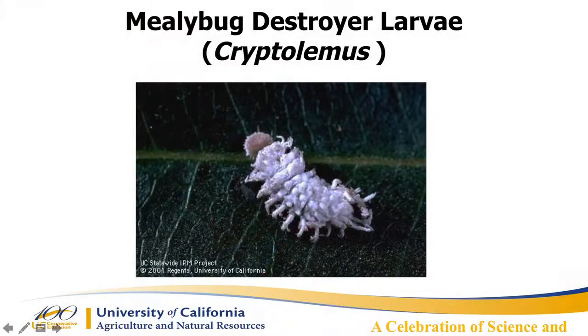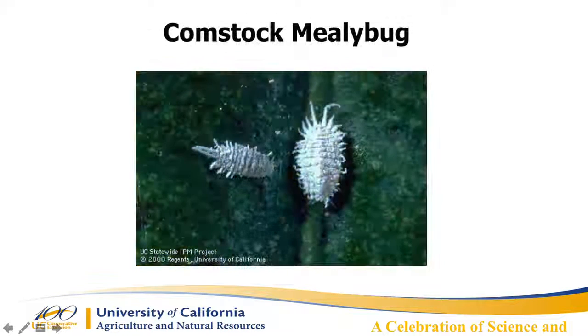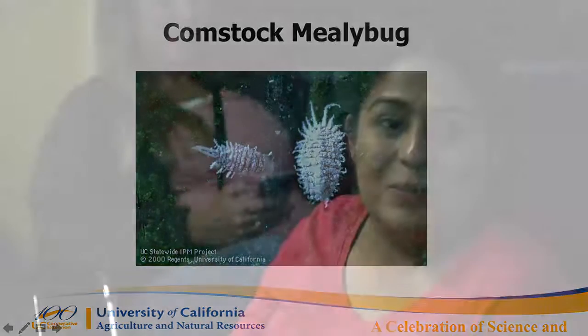So if you want to go the beneficial route, and you see some change, but you want more, you can actually buy them and release them into your backyard, set the population that way. There's a little larvae for it. The mealybug itself is really close. Oh my gosh, how can you tell them apart? Yeah. You can tell them apart because the destroyer moves and travels around, and the mealybug stays there. Yeah, and they're moving.